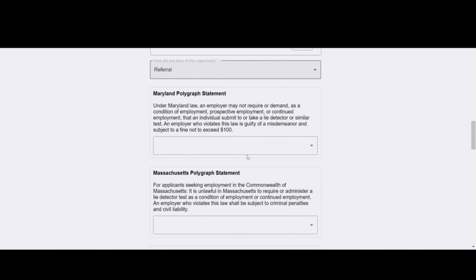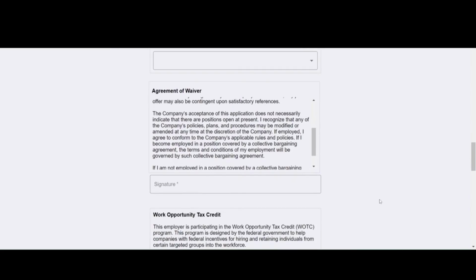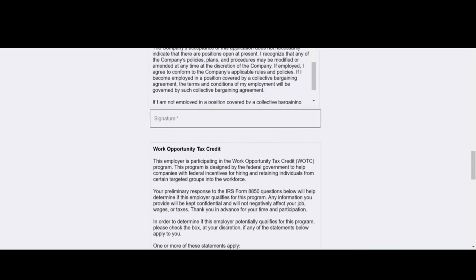Maryland. Okay, so what is this? And that doesn't apply. Massachusetts. Nope, nope. And this is required. So you're just going to, it says signature, but you're just going to type your name. Check your punctuation.